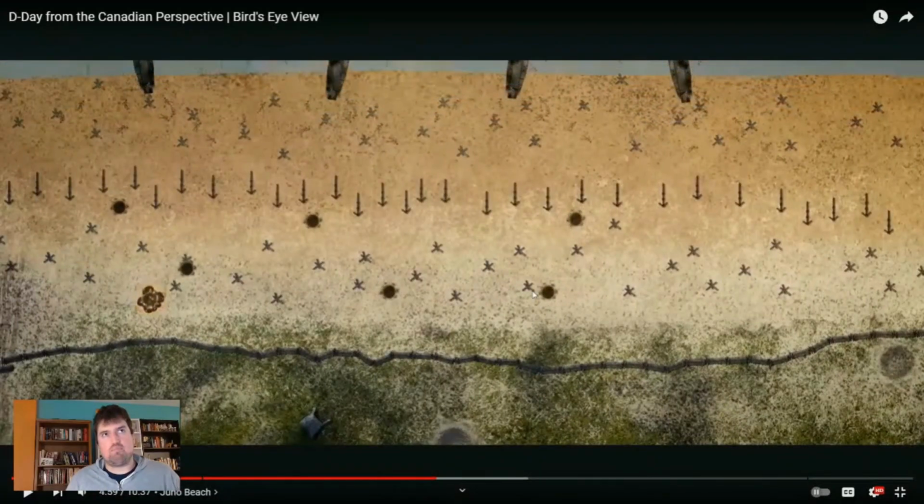So this is one of the things that kind of bugs me about videos, books, whatever, on D-Day: the duplex drive tanks. Admit my bias right now. 1st Hussars are from my hometown.